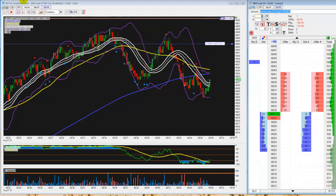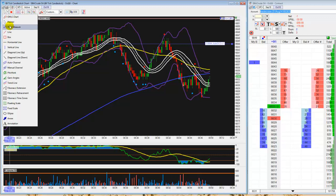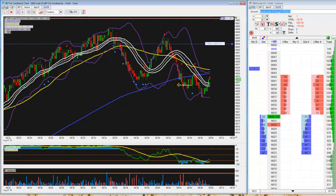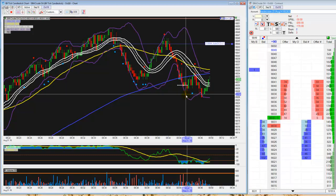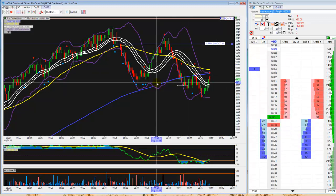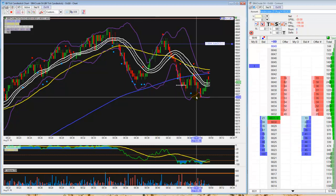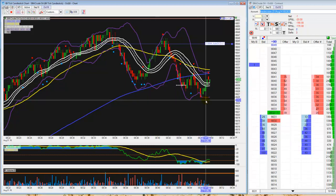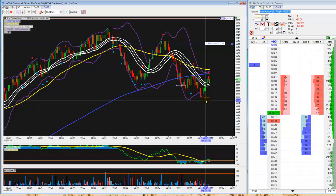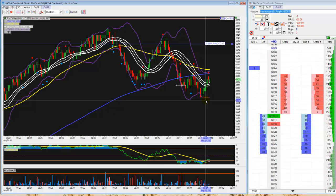Honestly, this should have been my very first trade of the session. So I've given up, unfortunately, I've given 17 ticks to the market when I should have only given up, if this runs me out right now, 14. 17 plus 14 will put me over 30. Unfortunately. Puts me at 31.